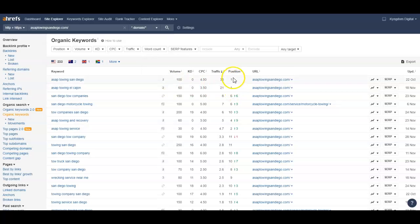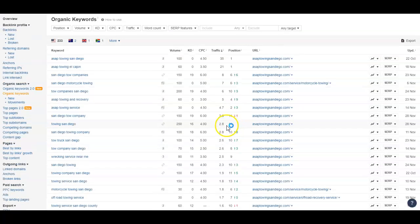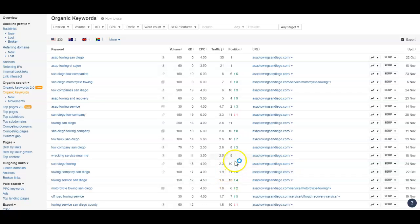So like these positions here, by the way, this is Google. Google does 1 to 10 as the first page. And then everything after that, obviously 11 to 20 is the next page, and 21 to 30 is the next page, and so on and so on. Your highest ranking keywords, just so you can see, this is 9.